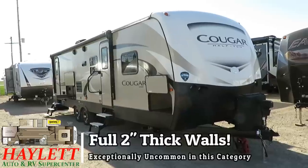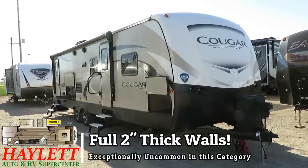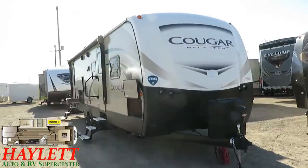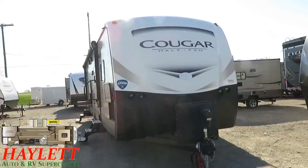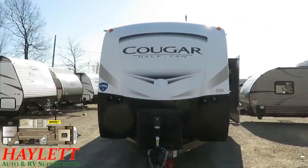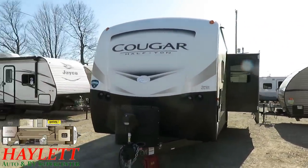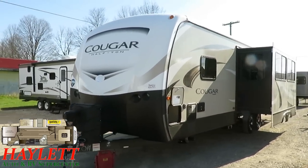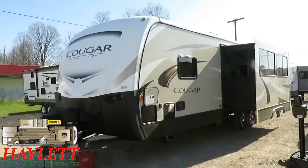That's an exceptionally uncommon quality in trailers that are laminated and generally considered lighter weight. Cougars have full 2-inch walls. They don't drop down to a 1.5-inch wall on their lighter weight floor plans. It's very unusual, it's very uncommon, and I think it's one of the reasons that we just don't tend to see the structure related items with our Cougars, because they just literally have a thicker, heavier structure.